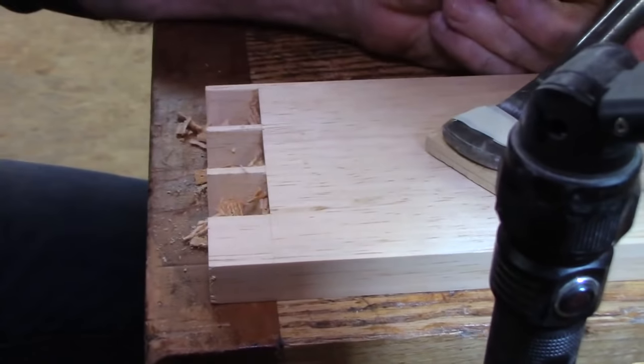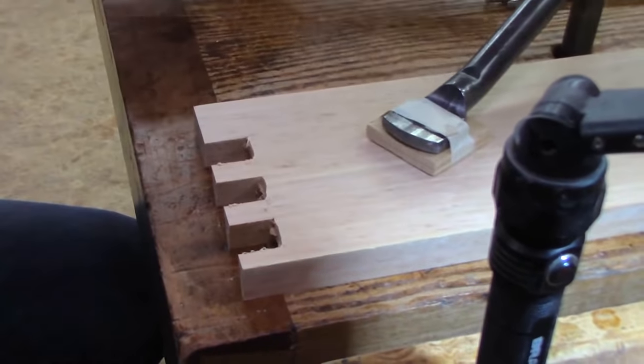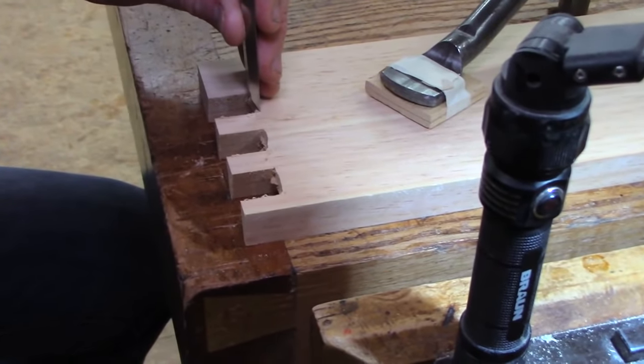Okay, now I'm gonna flip. So this goes nicely. I mean, if this was harder wood, it'd take a little longer, you know? It'd be a little harder.